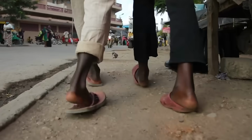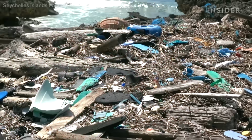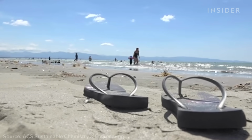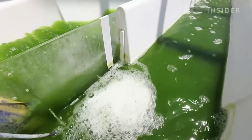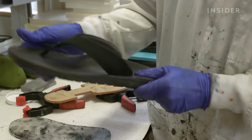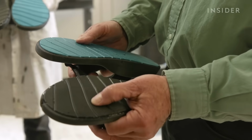We make over 1 billion flip-flops a year, and they're piling up on beaches and in the ocean. Most are made from plastic foam, which takes decades or centuries to break down naturally. But these researchers, growing green, slimy algae, may just change that. But can this new kind of foam really replace regular flip-flops? We visited their lab to find out.